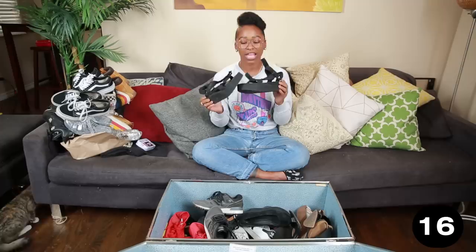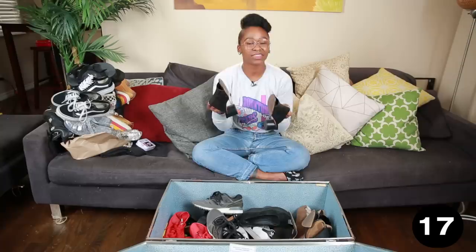I tried to jump on the mules train. These are from Zara. They were trendy and I was like, oh, maybe I could get on board with a mule. And I just couldn't do it. I should donate these. I'm donating these. It'll spark joy in someone else.